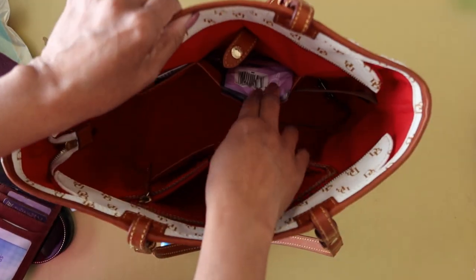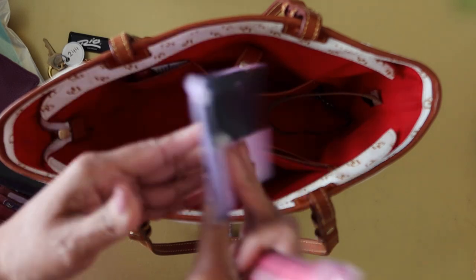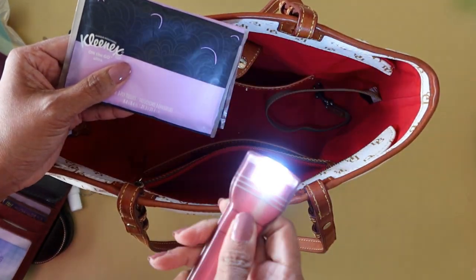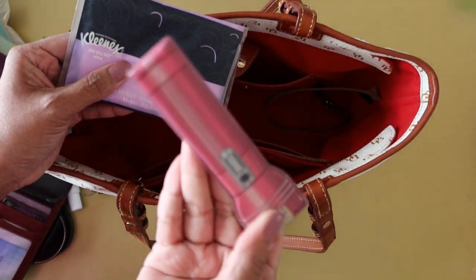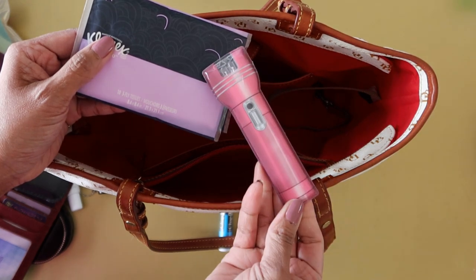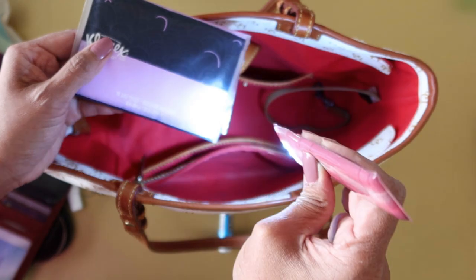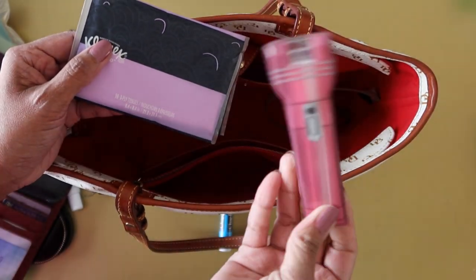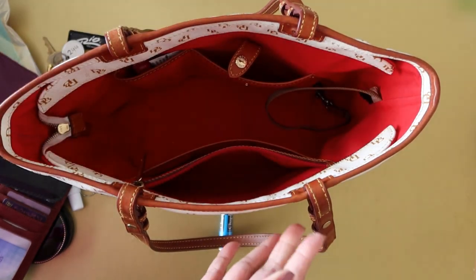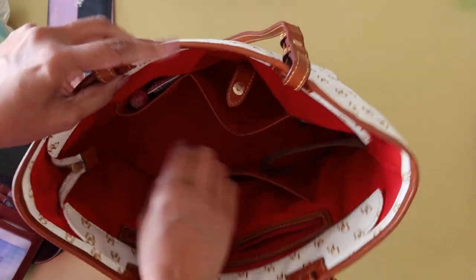On this side, I've got a Kleenex tissue and then another little flashlight. This is the one that I see all the girls keep in their purse. It's from Dollar Tree and it's a really good flashlight, really strong. I have used it a couple times. And again, sometimes you're out and about and you do need a quick pop of light, so I have that in there. So that's it that's in this pocket.